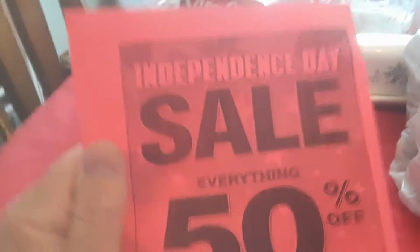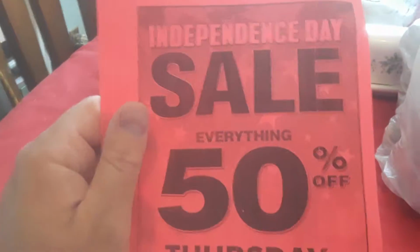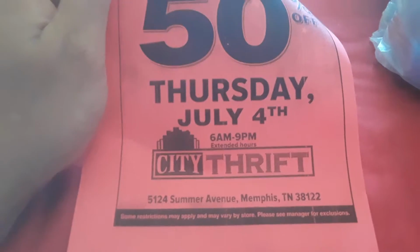Walking to one of my favorite thrift stores, which they're gonna have a sale, by the way. It's City Thrift. Anyway, I walked in, my favorite thrift store that's closest to me, and I picked up a bunch of random stuff.